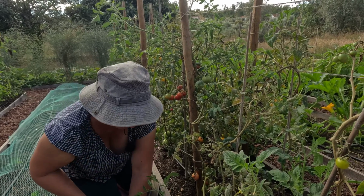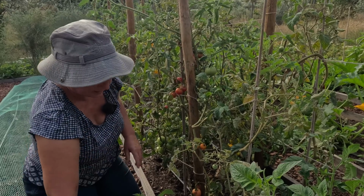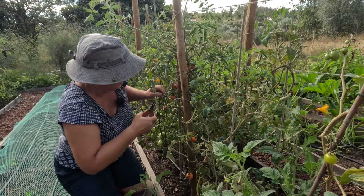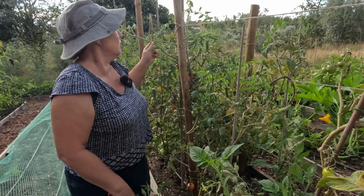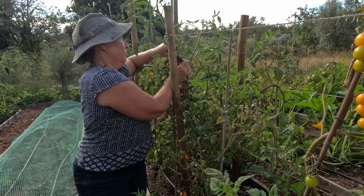They are very late this year, aren't they? Yeah, late to start. We've not had a good year for tomatoes because these seedlings weren't that great. The ones from the garden centre also, I don't know what happened to those. And I don't know if it's us, the season, the year, I don't know.